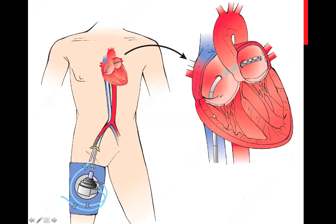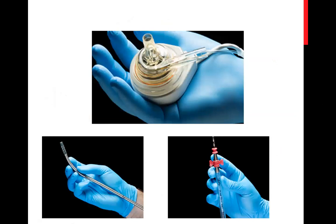Basically you're having good decompression of the left ventricle, and they claim that it's easy and feasible to insert. This is how the machine actually looks, and this is the pump itself. This is the cannula through the artery.